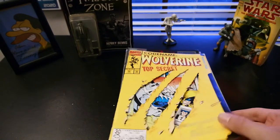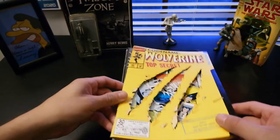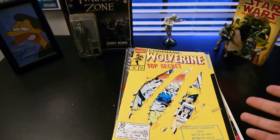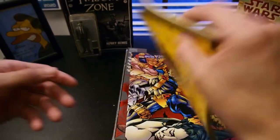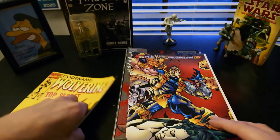But yeah, this is another Weapon X story, as most of Wolverine's story arcs are. It's always Weapon X or something about his past. But yeah, it's a cool cover.